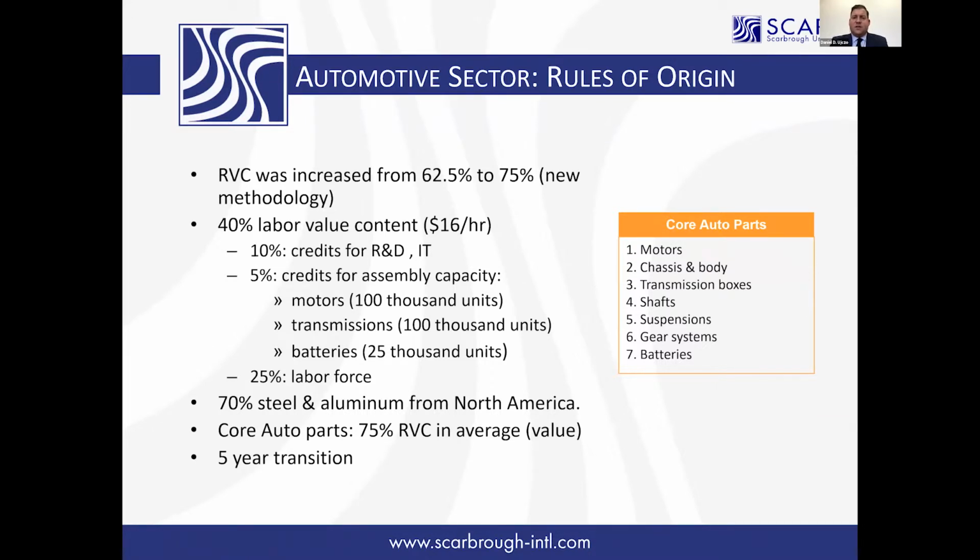The effect of this is not that we'll see companies lifting up stakes from Mexico and moving back to the United States and Canada. What we're seeing already is the auto companies are looking to start sourcing potentially more on the supply chain from Canada and Mexico to bump up those levels and their specific credits for R&D and labor force, et cetera. Additionally, at the OEM level, so at the Detroit 3 or Honda or Nissan or whoever, 70% of the steel and aluminum has to be certified from North America.